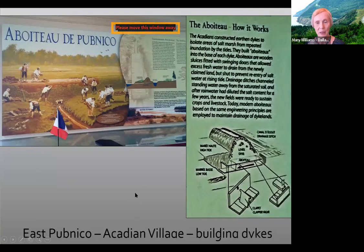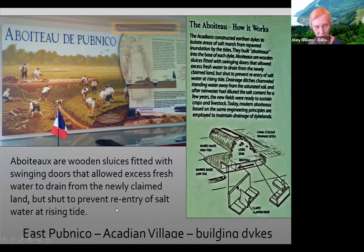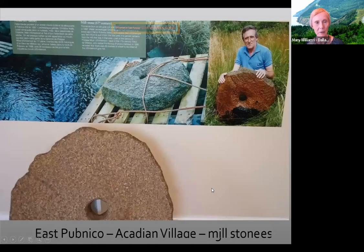visitor center. This is about the aboiteaux that they built. And you saw that rugged coastline where you had some salt water, some marshes. And what they did was similar to what they did in the Netherlands. They fixed wooden sluices with swinging doors that allowed excess fresh water to drain out from newly claimed land. So they're claiming land from the saltwater marshes, and then shut to prevent re-entry of the saltwater when the tides came in. So this is how they built these, and I'm not going to bore you with how that's done, but they did a lot with the saltwater marshes, reclaiming land there.